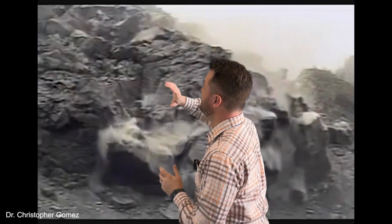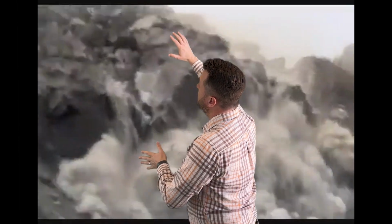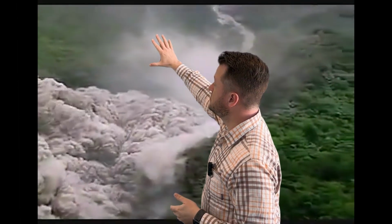So the footage you're seeing here is from Mount Unzen in Japan. In 1991, there were a series of volcanic eruptions on the mountain, and that created a number of pyroclastic flows. This one specifically was created by a large lava dome collapse, and one of the dangers of dome collapse pyroclastic flows is their unpredictable nature.